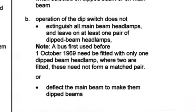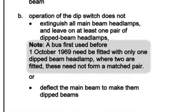Quite a bit to remember there, but apart from that, everything else will be fitted with a matched pair of headlamps. Not quite. There is one other vehicle that may not have a matched pair. Now, a bus first used before the 1st of October 1969 need only be fitted with one dip beam headlamp. And where two are fitted, they still don't need to form a matched pair.